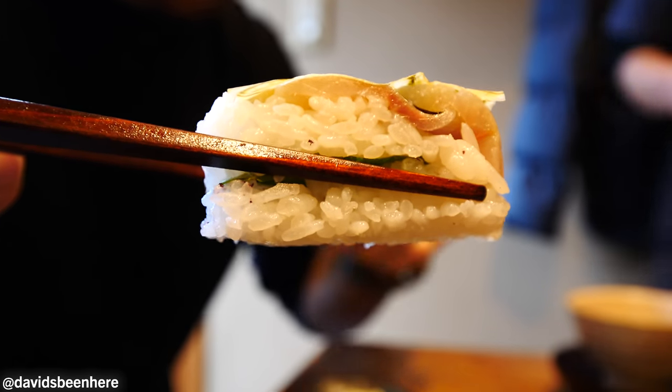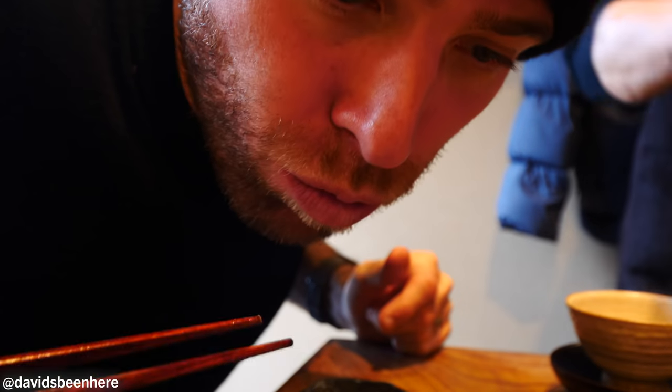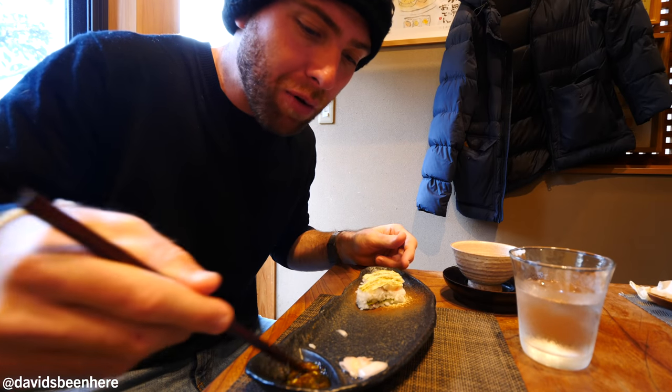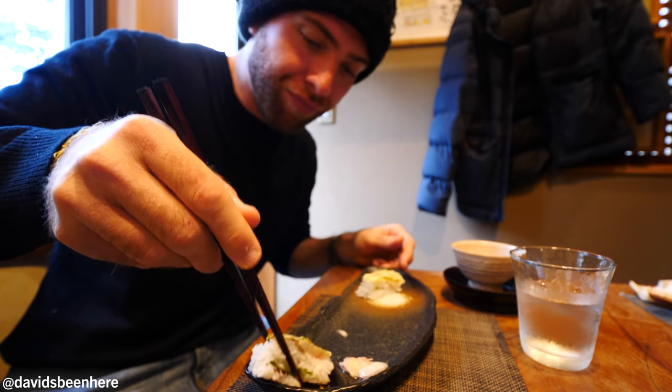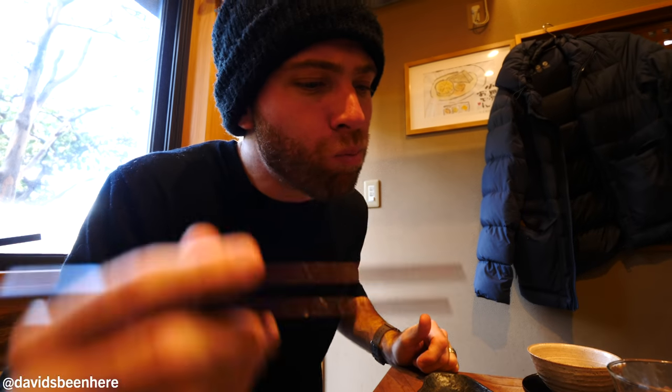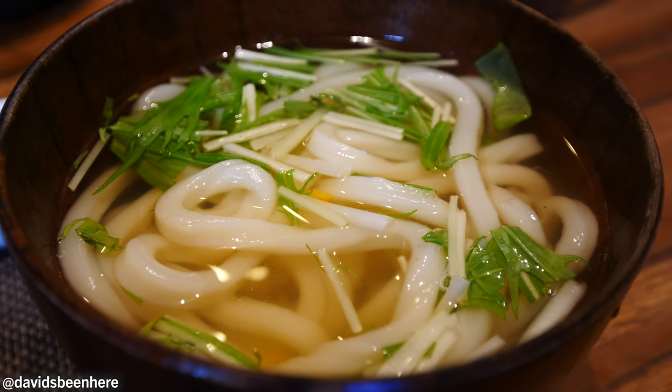Well, you only get four pieces, so you gotta make them count. Put a little bit of that wasabi in there. This is probably the best sushi I've ever had. Really? It's so good. Just the flavors, the texture. As you said, there's something in between. Blossom or something?